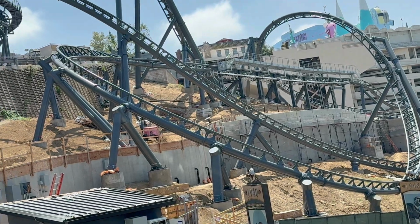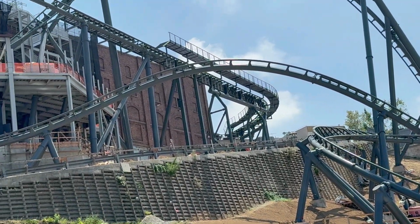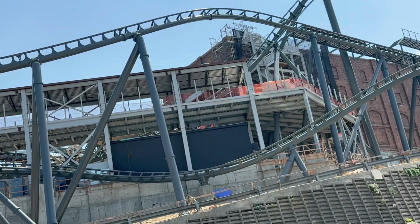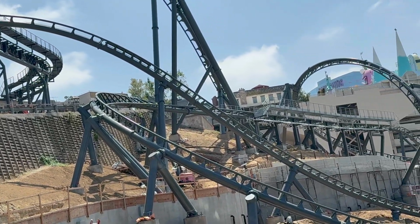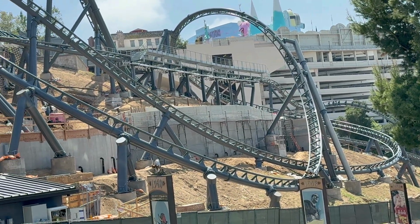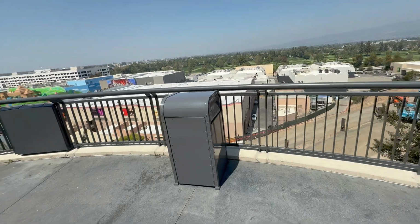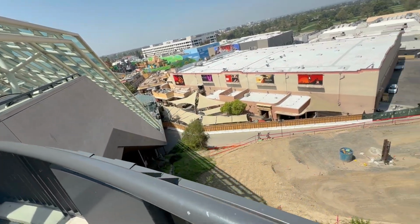But I mean, this track and this coaster is just going to be out of this world. We're looking at a world-class roller coaster here. I would guess for sure top 10, most likely top 5, and it's a possibility it could be a lot of people's number one coaster. And while I'm here, I just want to take a glance at this hillside project down here in the lower lot.